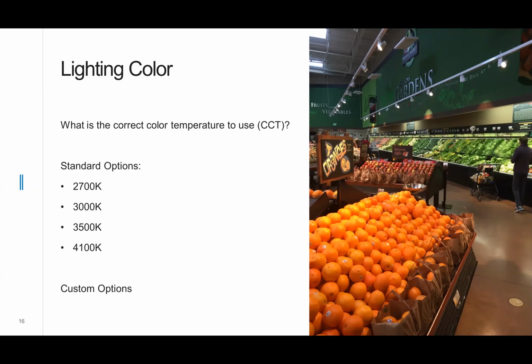We have one customer that we've dealt with in the past that likes 2,000 degrees Kelvin, which we had to manipulate using different colored lenses and special LED chips to get them exactly what they wanted, but we did that. This photo here shows oranges being illuminated with a 2,700 degree Kelvin temperature chip, and it gives you a very nice warm color.